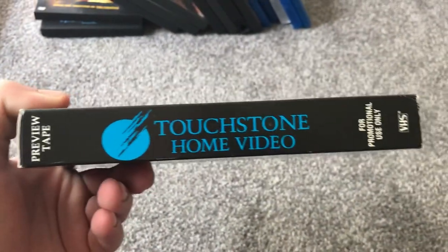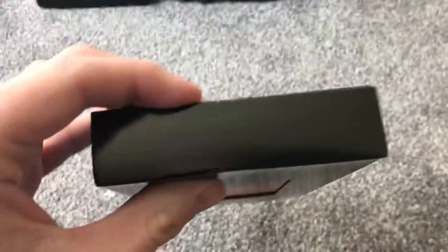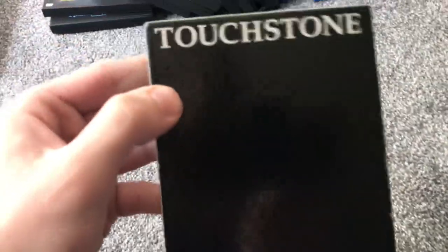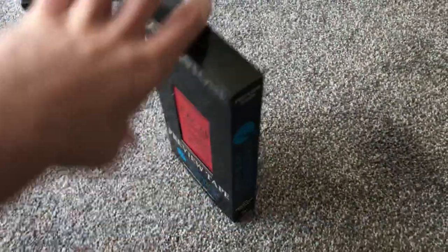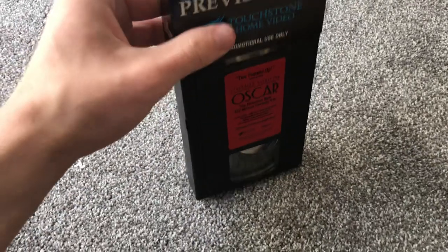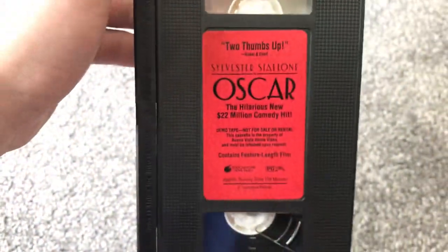The other one I have is Green Card. And this one had shrink wrap on the box, but it was open from the bottom, so this was like new. July 18th, 1991, and July 16th, 1991.